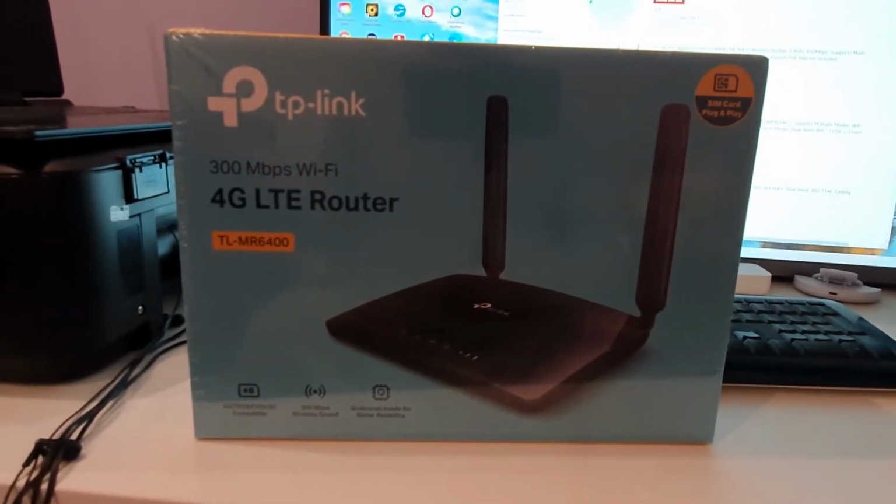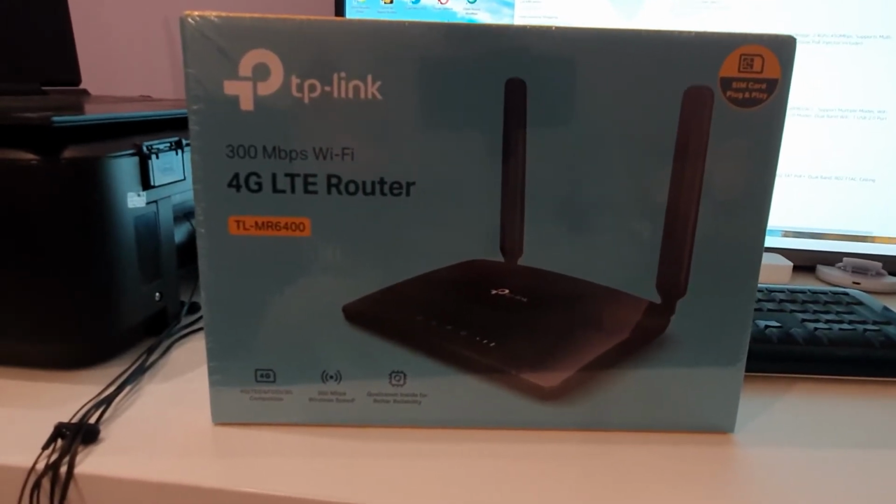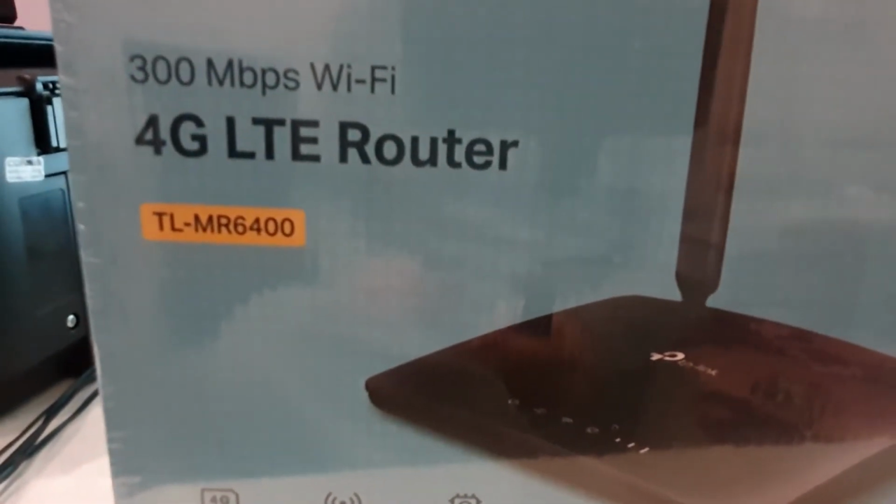Now, the reason I bought that router is because it was the cheapest mobile LTE router that I could find, and I thought all mobile LTE routers are created equal, but I recently discovered that's not the case because I started watching YouTube videos comparing different mobile LTE routers. Speed tests were done on them, and the results between some of them were drastically different. So after doing some research, watching some speed tests, and reading some reviews, I ordered this router, which is a TP-Link 300 megabits Wi-Fi 4G LTE router, model number TL-MR6400.